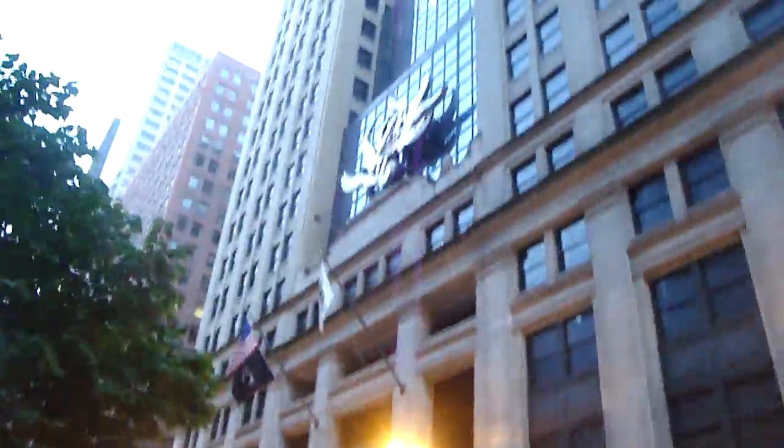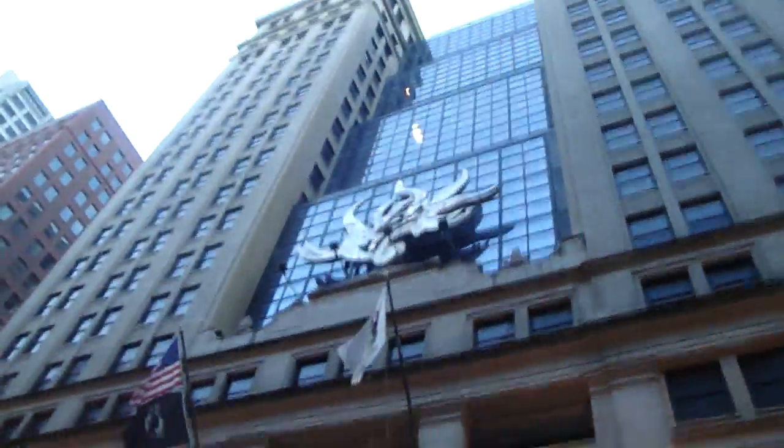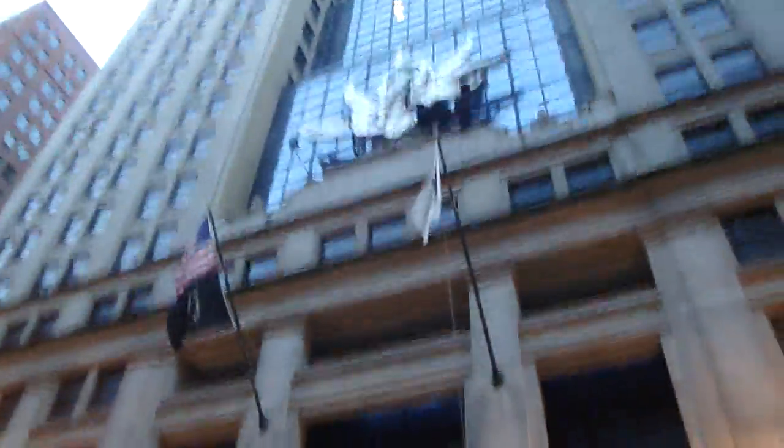And up here is the State of Illinois building. And that sculpture up there I think is pretty cool. Looks like a flame, but it's called Freeform. I'm not sure what kind of building that is. There's a pigeon. There they are.